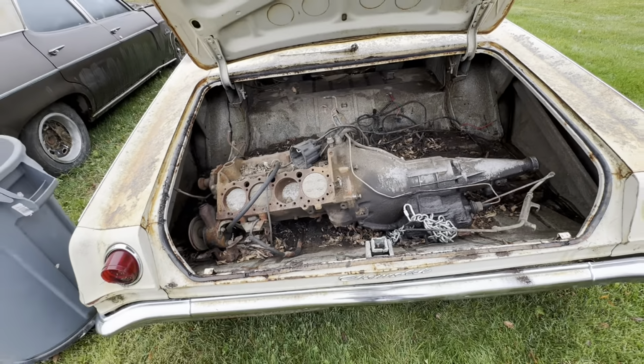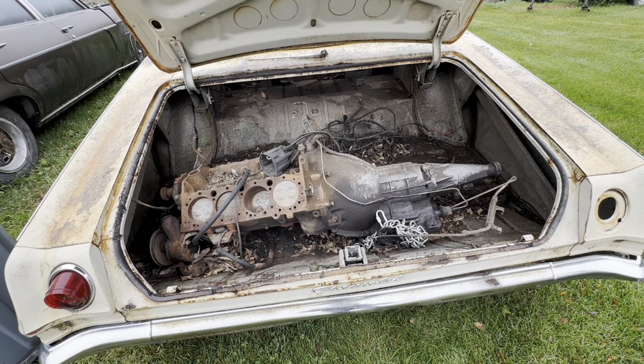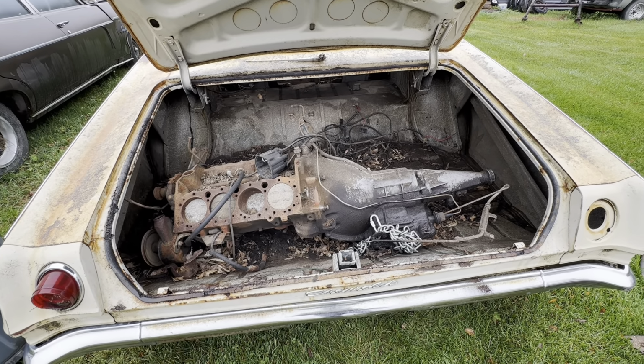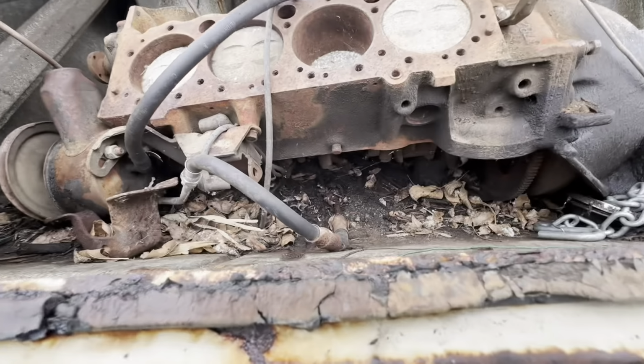Let's go get some sky hooks. Bolt on this bad boy. Yank it out. See how the trunk pan is under there. I'm thinking it's pretty solid.